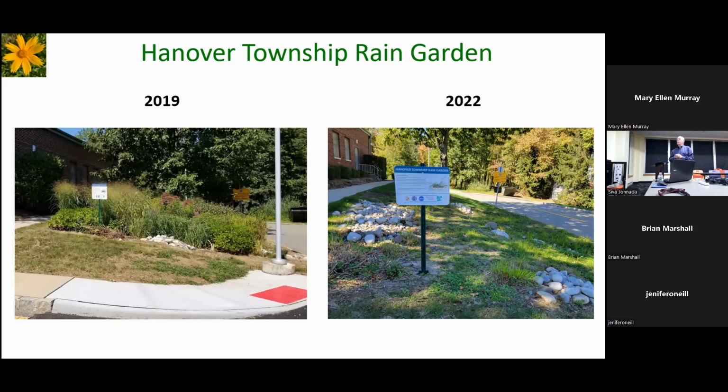So there's a picture in 2019. And I was surprised to go by there. The sign's still there, but the garden's not. I don't know anything about it. No comments about it, except that a lot of rain gardens are struggling, a lot are failing. Because people aren't maintaining them.